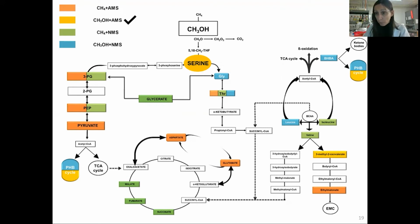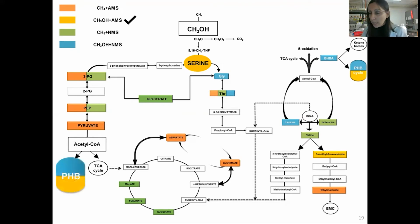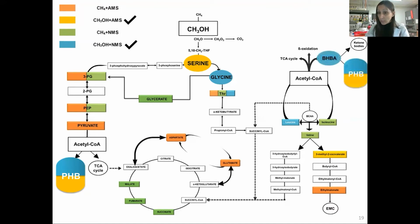One of the most important products of the serine cycle, acetyl coenzyme A, is going to be shunted to the PHB cycle under methanol ammonium conditions. Under another stress-related condition, methanol nitrate, we don't see accumulation of serine, but we see accumulation of another serine cycle amino acid, glycine, which again indicates a stalled cycle. Next, we see accumulation of beta-hydroxybutyrate, which is an indicator of increased PHB cycle. And that's what we see, high PHB under these stress-related conditions.